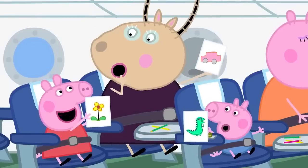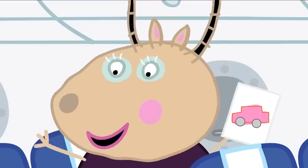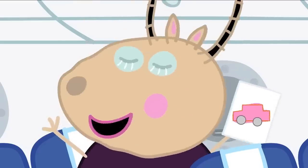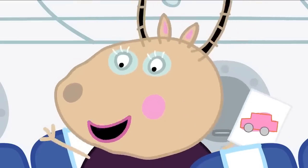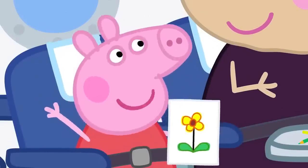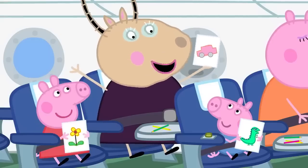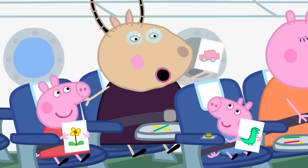Hooray! We've landed! Whee! Already? But I was having fun. That wasn't scary at all. I told you, flying is really fun. Thank you for helping me, Peppa and George. Now I cannot wait to fly home.